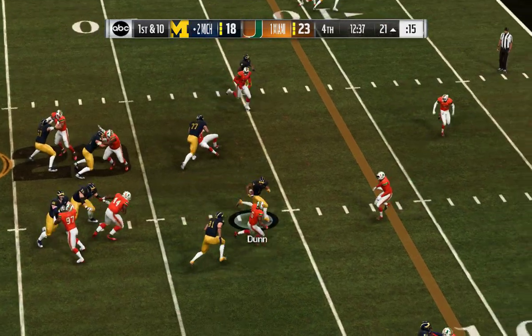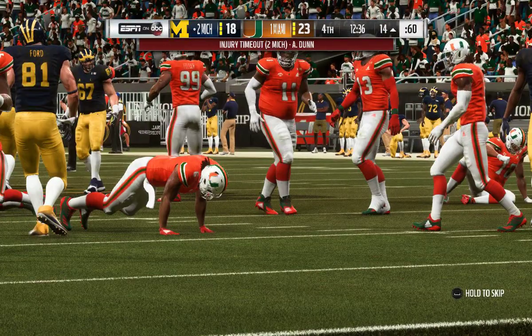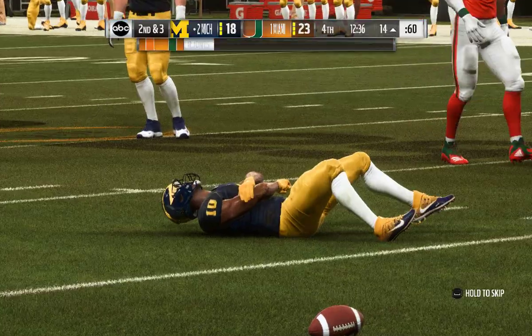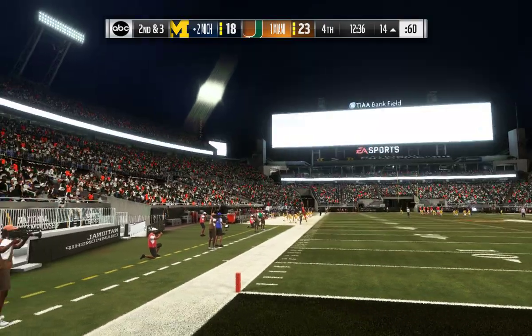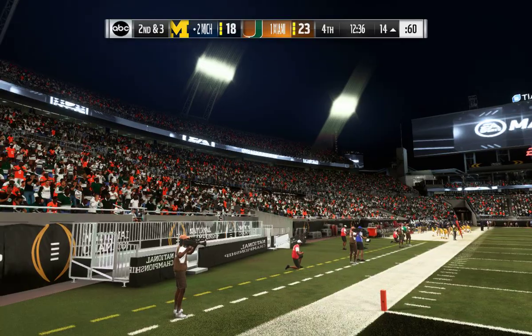They'll run it now out of the gun. And he's going to get this one down inside the 15. And after getting tackled, he's still down and looking very slow to get up. While the training staff works on him, step aside and be right back.